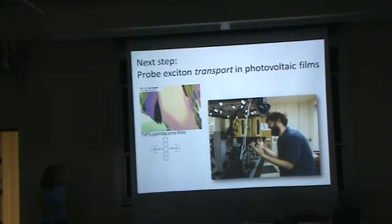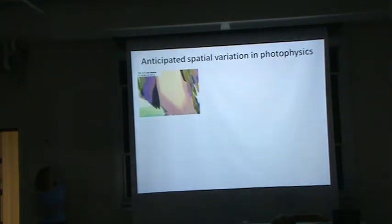Okay? And I want to show you the sort of things that we might expect in order to be able to answer questions about the efficiency of organic solar cells. So let's do the same sort of thing as we just looked at with that data on this blob of oxazine dye, but for looking at a particular region that's heterogeneous here in this film. Okay, so this is anticipated.